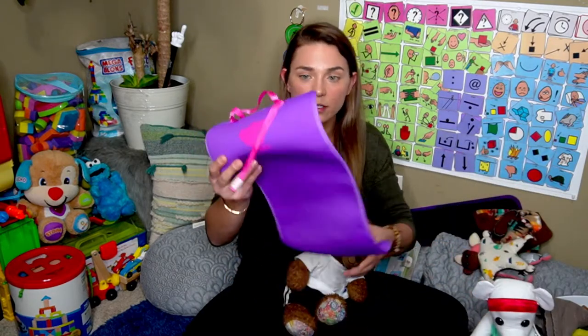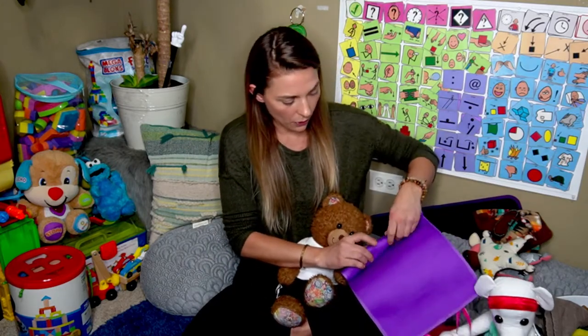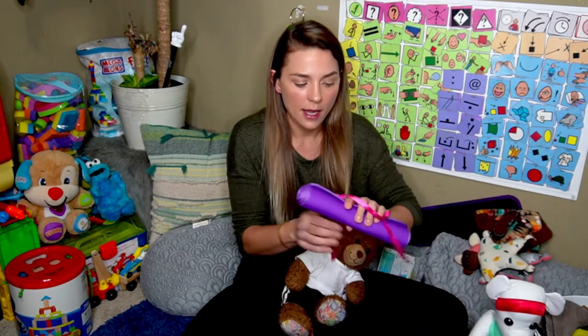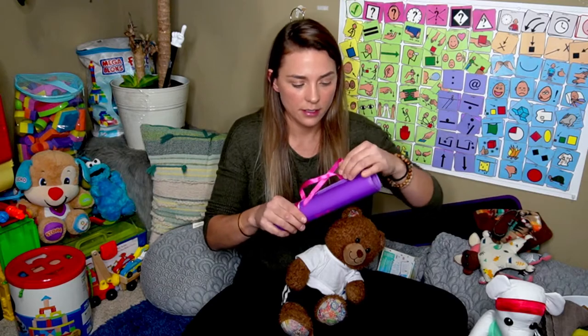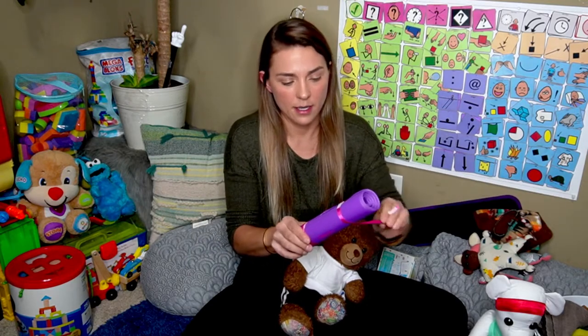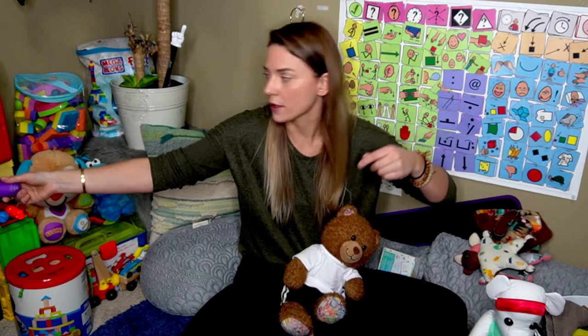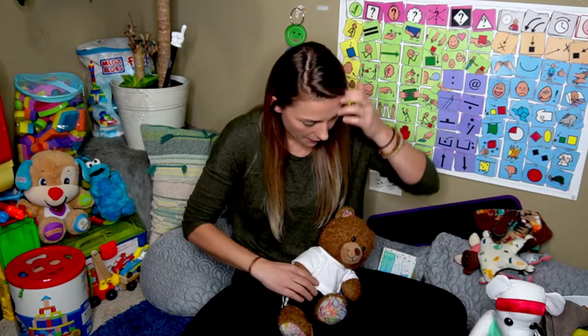Let's get this yoga mat rolled back up. And roll, roll, roll, roll. And close and close. All right. And this can go back where it belongs over here. So it's always over there, and then I put it there.